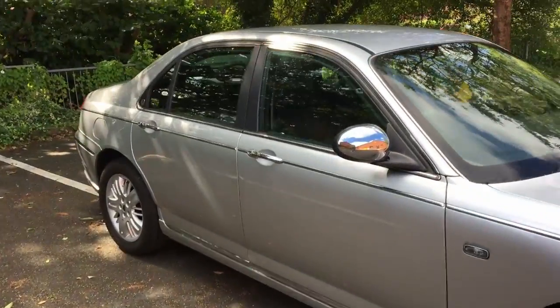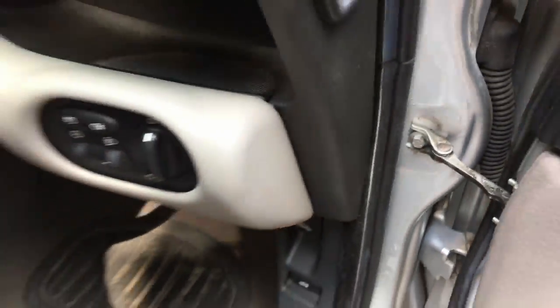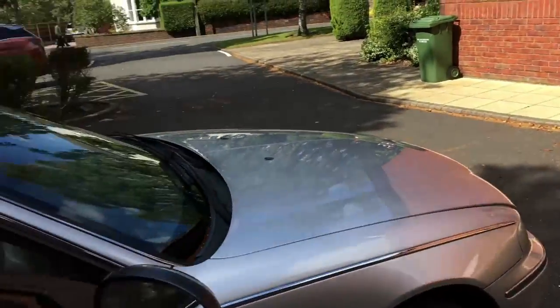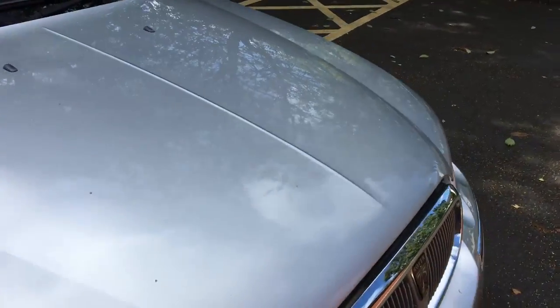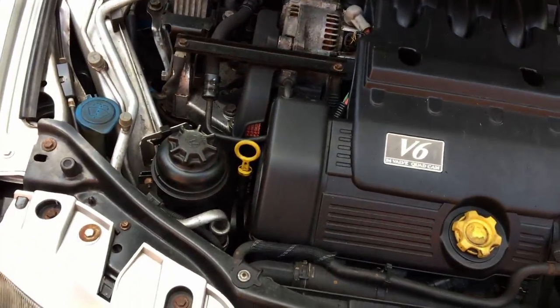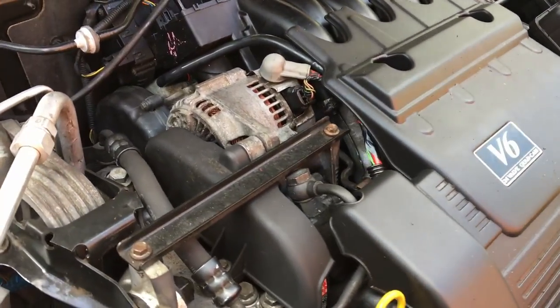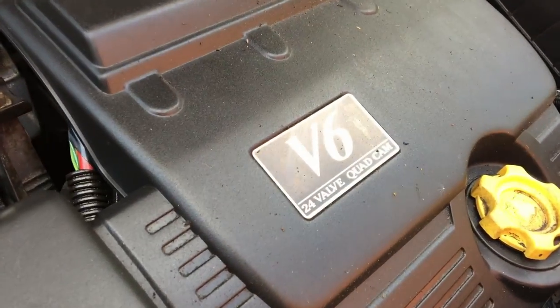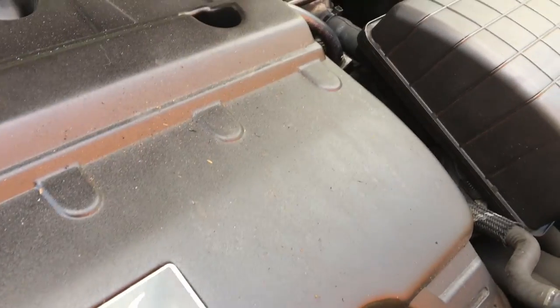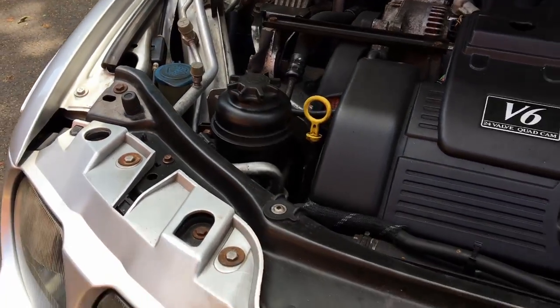Right, I'm now going to take you for a quick walk around the 75, and first I'll show you under the bonnet and talk about the engines. If I can find the bonnet thing. This is Rover's own 2.5 litre 24 valve quad cam V6. As much as this engine bay isn't perfect, it's a good indication of what any 75 would look like under here.